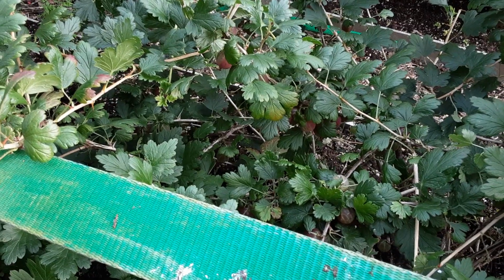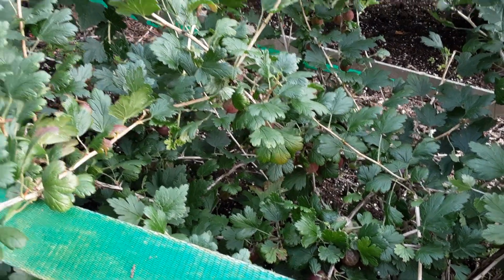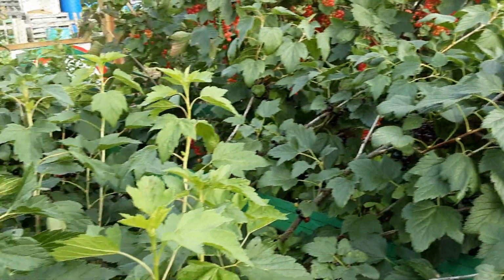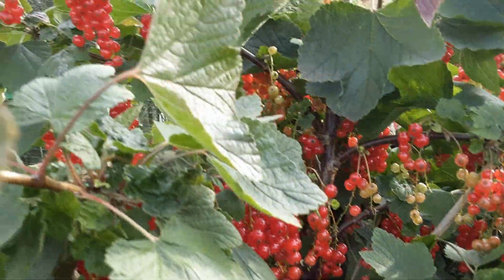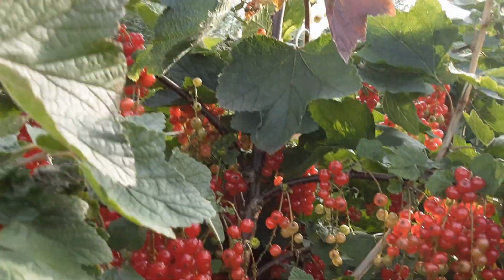The gooseberries have been coming at different times, so that's just helped me a little bit. And the second blackcurrant bush has just started to fruit now. This one doesn't seem to fruit as well as the other one, so it may come out. But there's just red currants absolutely everywhere. These are just about ready.